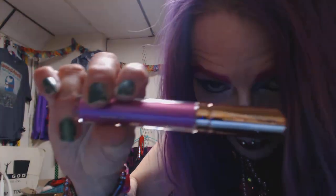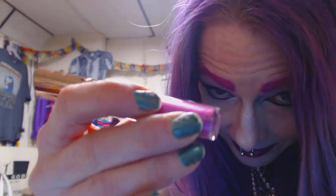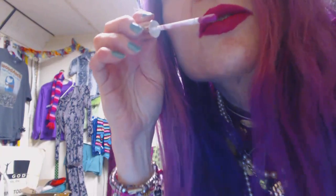Oh, this looks like an iridescent pink. I'll show you with the light out. That's nice. Oh, it smells good. I wish you could smell this. It's hard to describe. It's kind of perfumey, but kind of vanilla.